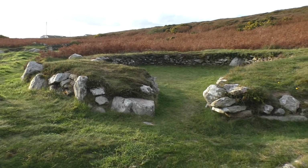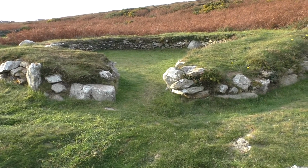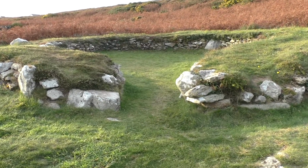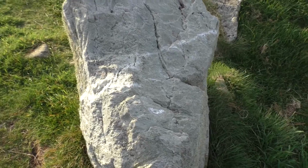Again, this is just like all the others. The doorway is facing more or less south. I think there was just one that was slightly southwest. Holyhead Mountain, it's a quartzite, very hard stone.